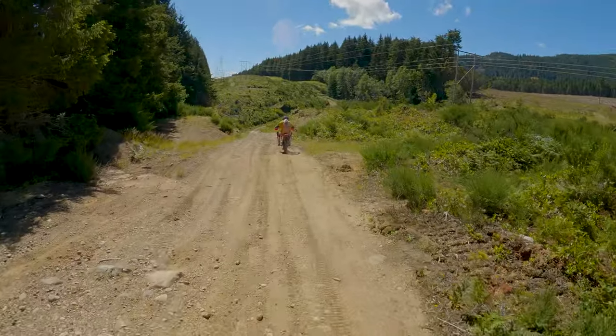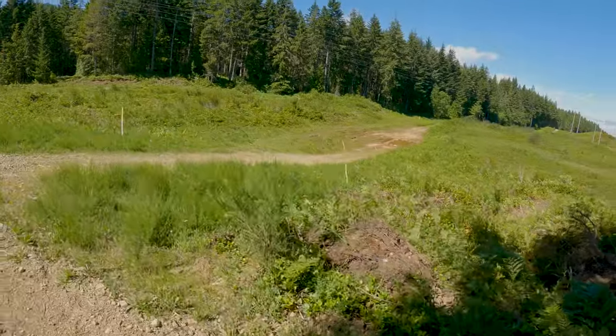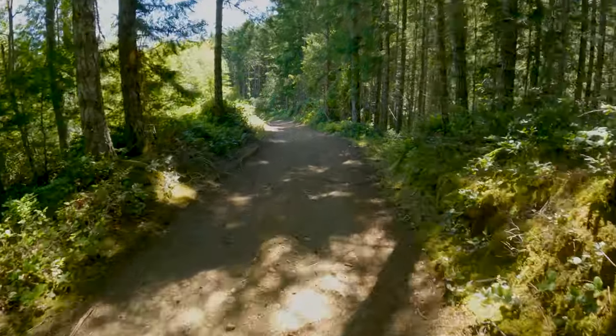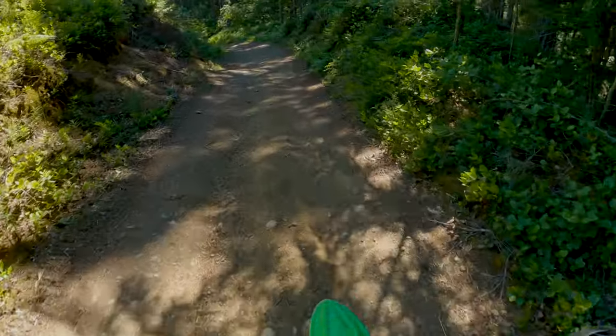I don't know, something about the vibe here is just gorgeous. Woo! Oh, this is so cool. Why is this so cool? There's mud pits and it's just so neat to experience a new area like this. It's just so cool. I don't know how else to put it other than it's just so freaking cool.